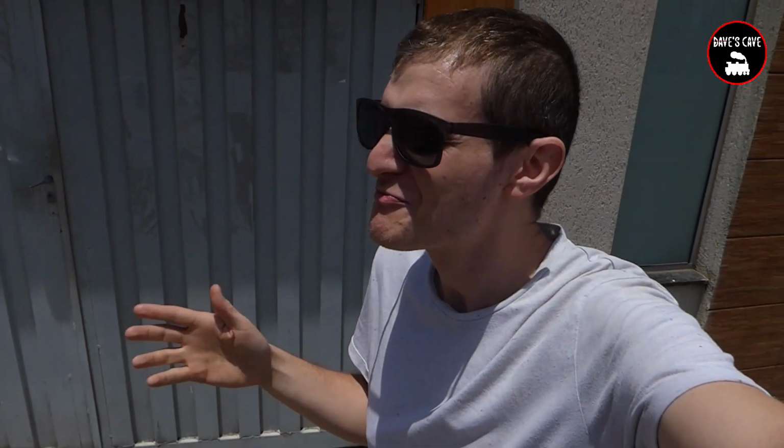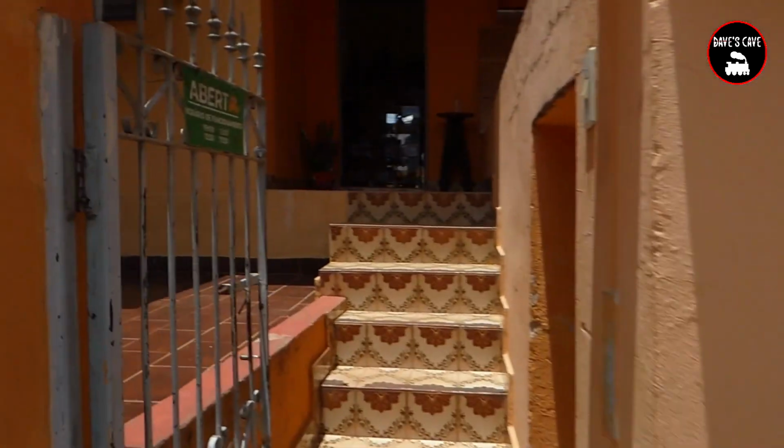So here we are in Brazil, Mogi Guaçu, and David Willick. We have found a model railway shop. Here we go, we're going in. Model railway shop in Mogi Guaçu. Here we go.